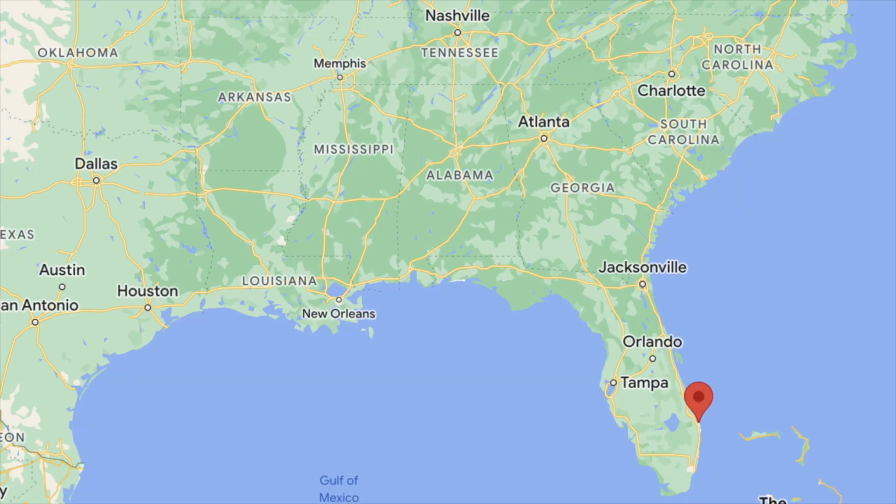Hey everybody, we are at Jonathan Dickinson State Park. This is in Fort Lauderdale. It's actually just above Fort Lauderdale in Jupiter. I'll throw it up on the map. Jupiter is a really nice town.